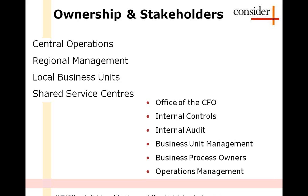Typically, it would be different groups involved, both from central operations through to regions and local business units, shared service centers where relevant. I would say typically it's driven from the center, and some of the exceptions can be owned, reviewed and actioned centrally or regionally. But equally, depending on the exception, some of those will need to go out to the local business unit for deeper review and actioning. So it's important to understand the context of the exception, what's being monitored, and who are the most appropriate people to own the results and own the decisions and actions.